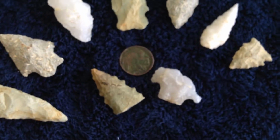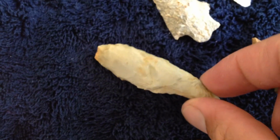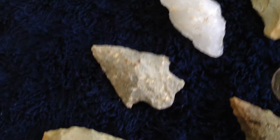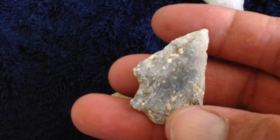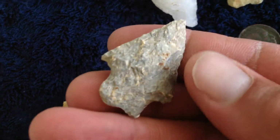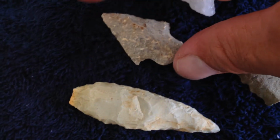Now, what I'm just so happy for. I'm always happy if I find two that I'm going to keep, or two display points or what have you. Another Guilford was one of the first points, and it's on film. I won't take too much time with that. Found that today. With all the rest, this was one of the last points I found today. Just a really nice piece. Look at this piece. A little bit of a bifurcated base. That is a nice arrowhead right there.